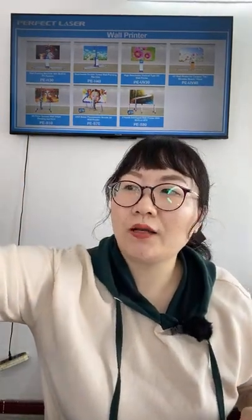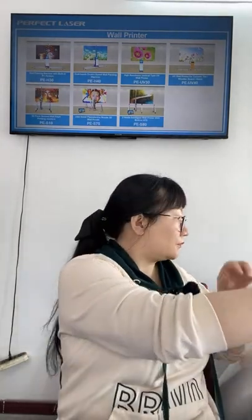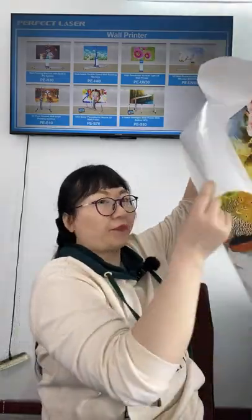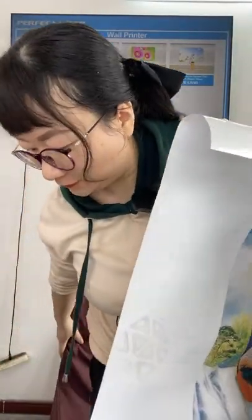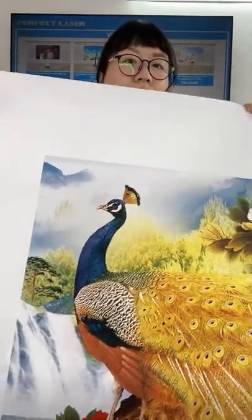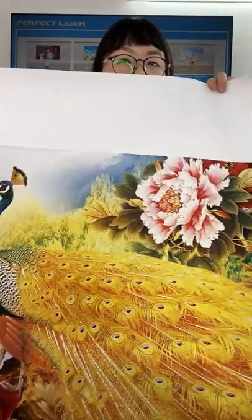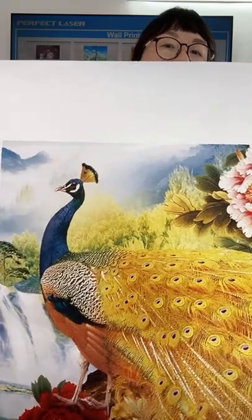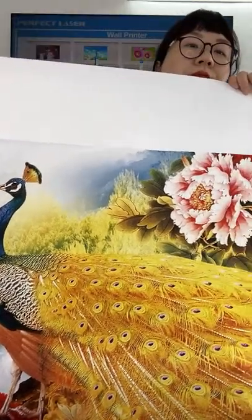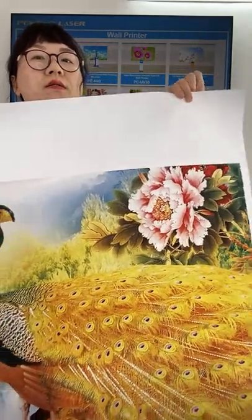Okay, I will show some other samples to you. This image is printed on paper, but you can print on walls or other materials. It's very beautiful and with vivid colors.